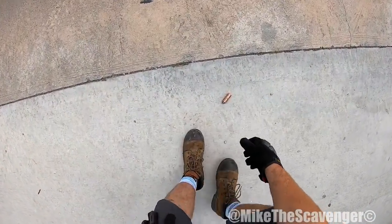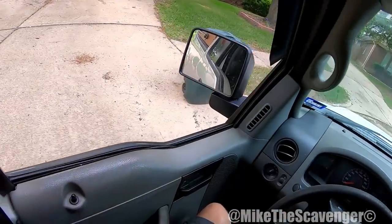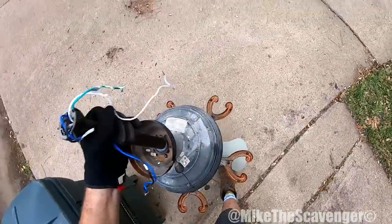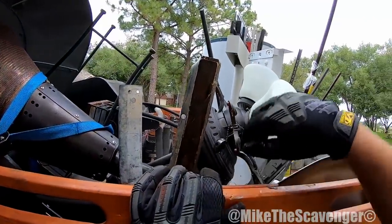All right, y'all, piece of freeway scrap. Woohoo! Ceiling fan, no blades. That is a-okay, my brother. There's a hole right here.